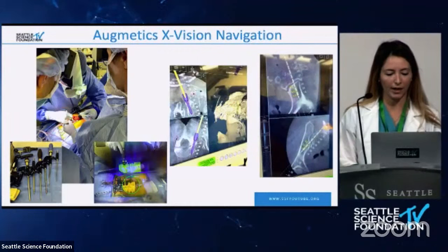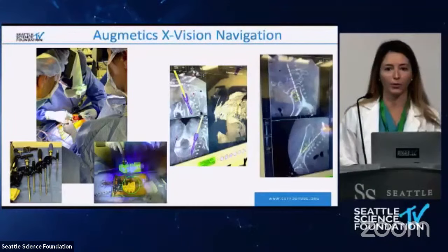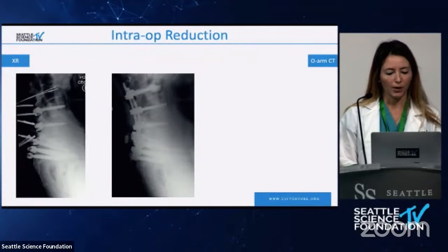The video is an example of cannulating an S2 AI screw. We then cannulated screws from L3 to bilateral S2 AI. We then decompressed at L3-4, where I had shown the stenosis on the MRI. We did osteotomies and medial facetectomies at L4-5 and L5-S1.